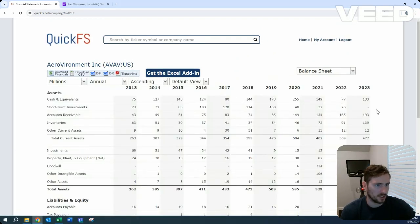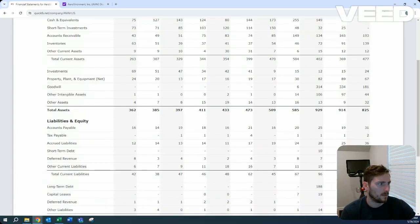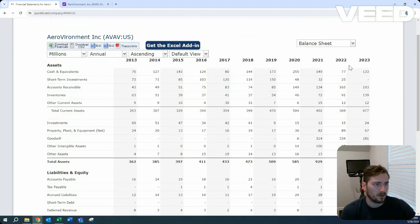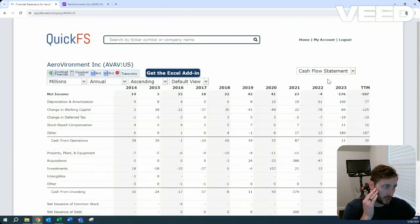But first, the balance sheet: $133 million cash on hand, with $8 million short-term debt and $126 million long-term debt. So almost enough to write off all their short-term and long-term debt. So we're really not concerned about that balance sheet.